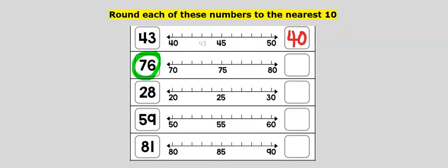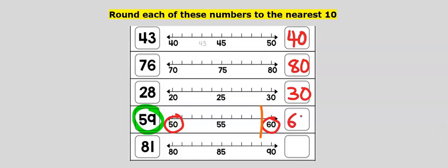Next, consider 76. 76 is between 70 and 80. 76 is closer to 80 than to 70. Hence, our answer is 80. Next, consider 28. 28 is between 20 and 30. 28 is closer to 30 than to 20. Our answer is 30. Next, consider 59, which is between 50 and 60. 59 is closer to 60 than to 50. Our answer is 60.